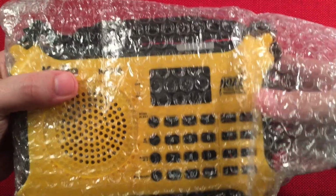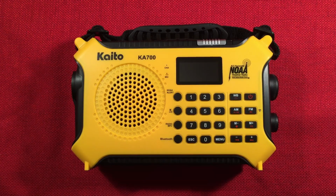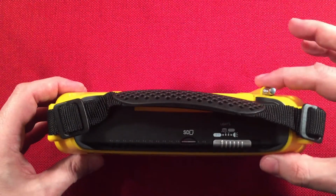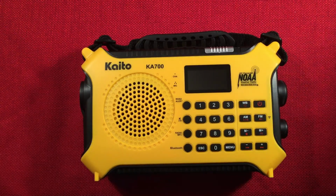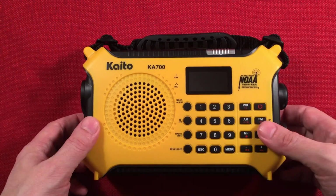All right. So let's go to the radio. All right, it comes bubble wrapped. Nice. Take the radio out. There we are. Okay. First, let's go over dimensions. 8 inches long, 5 inches high, and a depth of 2¼ inches. It's cool. Let's go put Iron Man next to it so you get an idea of the size.